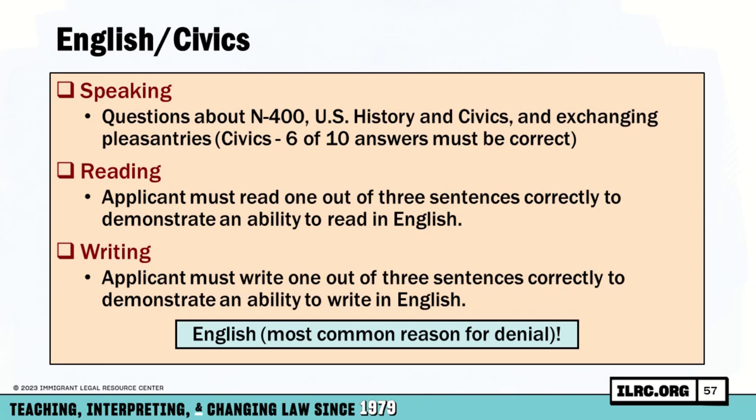Reading, the applicant must read correctly 1 out of 3 sentences that they give you. The sentences are posted on the USCIS website. And writing, the applicant must write 1 out of 3 sentences correctly to demonstrate an ability to write in English. English is the most common reason for denial. Okay? More people are denied for lack of English than anything else.